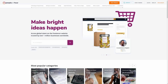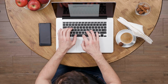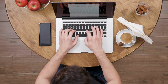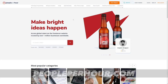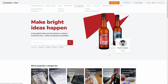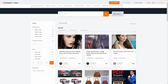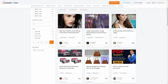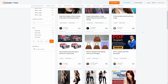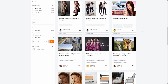And what I really like doing when I want to make some money online is going over to PeoplePerHour. Now, you don't have to be a freelancer in order to do this, but it helps. So what you could do on PeoplePerHour, you can search for something like video, photo, and image, and you can just head over to image editing, and you can see that a lot of people are doing this. So, for example, you can find someone who is not that expensive. Okay, so you can find certain people and you can just buy the service from them.